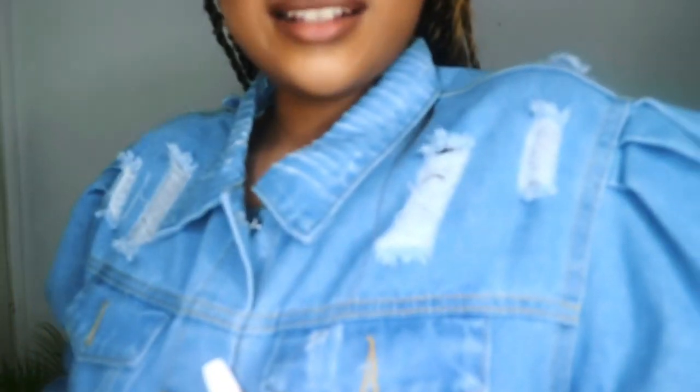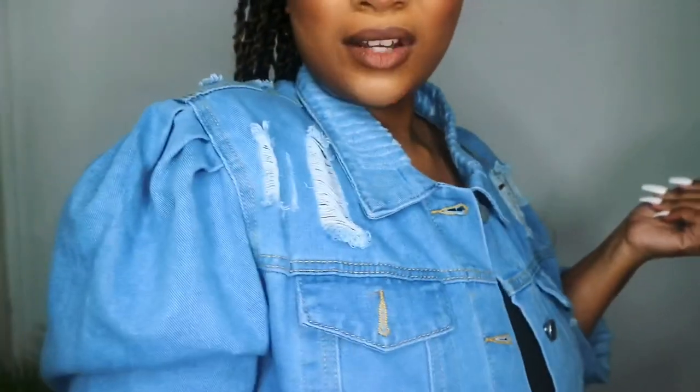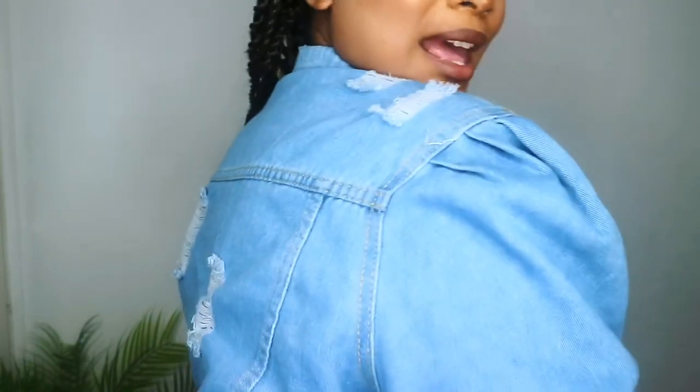And as you guys can tell, I really struggled to find my favorite item because everything just looks amazing. The quality of this jacket is insane. It's actually insane. Please look at the detail, guys. Look at all this detail. Lovely Wholesale did not play with the girls, okay? They did not play. Wow. But yeah, this is my jacket.